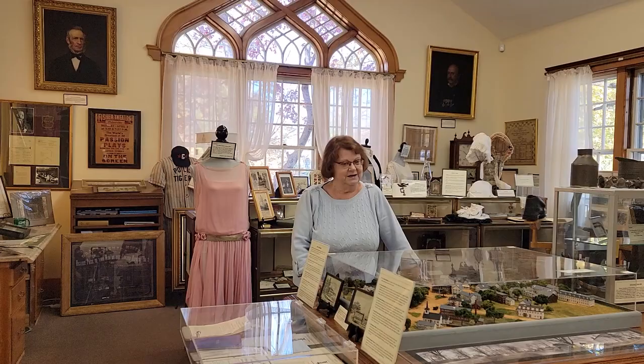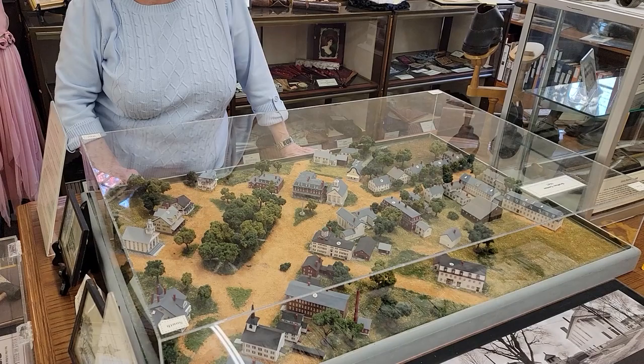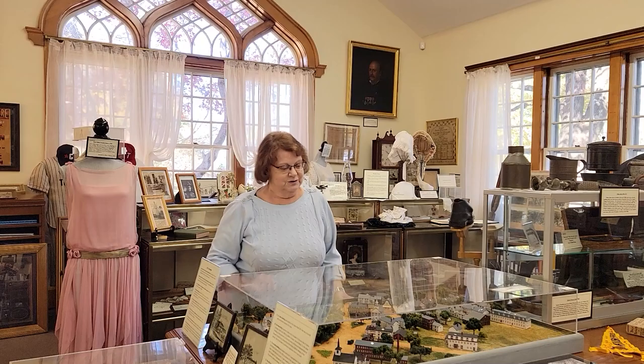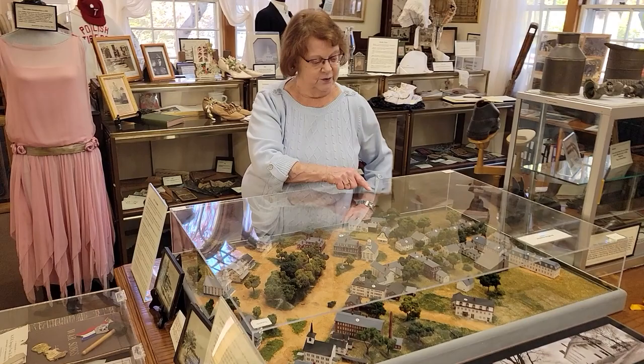This is a model of the center of Grafton from 1887. The reason I like to start with this is because it shows the two major shoe manufacturing companies that were here in Grafton, making Grafton the second largest shoe manufacturing city in Worcester County. And so we had Forbisham Brown right over where the library is right now. And we had Gibbs and Allen where the railroad tracks go through to Upton.